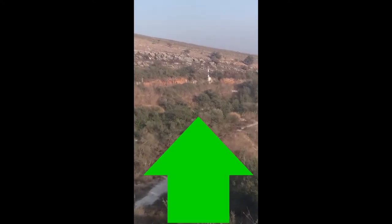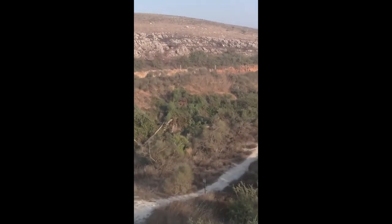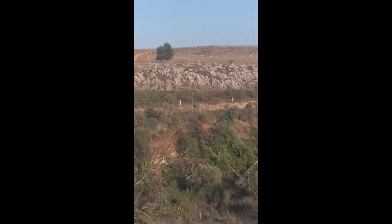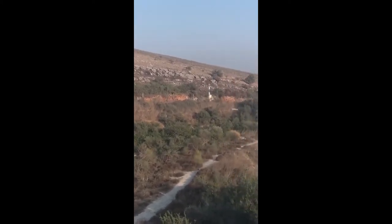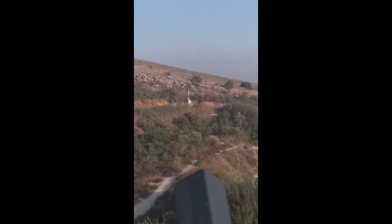And you can see where the Israeli border fence is. The fence actually gets less prominent in this part of the border, and it's just a little electric fence, and it follows pretty much the blue line, exactly in the middle of where Israel has put up its border fence.